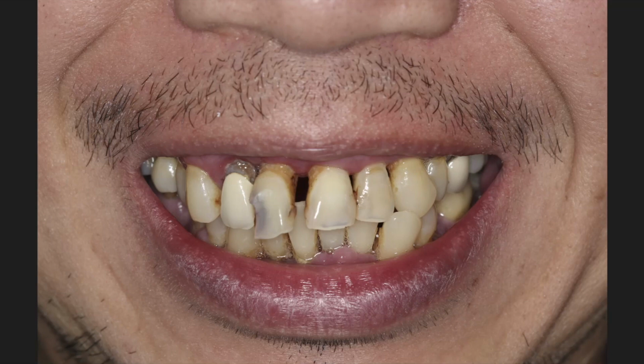Here's our patient. He's a male in his early 40s, and you can see he's got a lot of bone loss going on, black triangles. His teeth are moving, a lot of cavities in his mouth too. And his chief complaint is he knew that he had periodontal disease, and it was basically a losing battle. Obviously, he wasn't happy about his aesthetics.